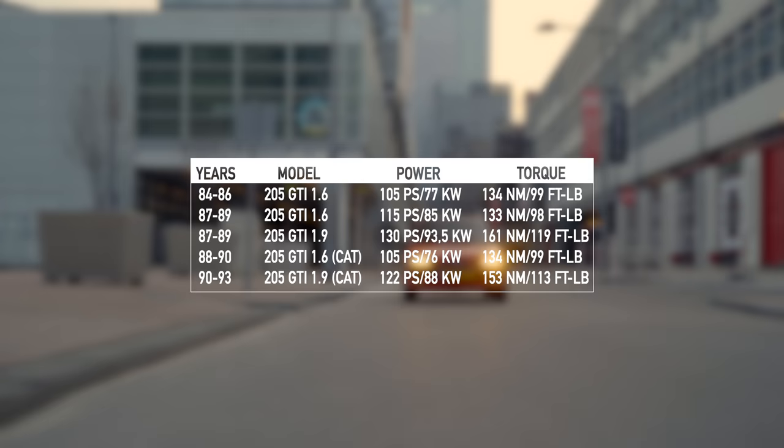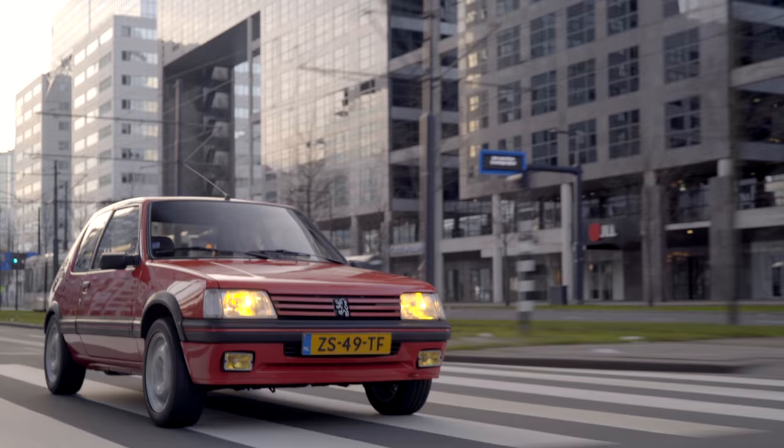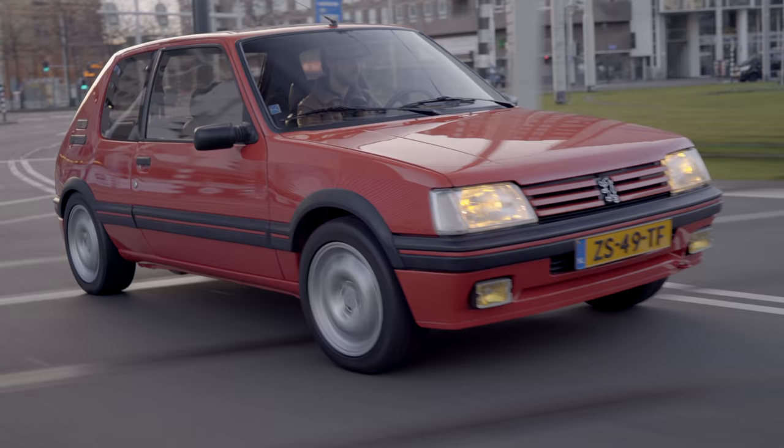From which model year this happened depended on the country it was first delivered to. In the Netherlands, all 205 GTIs from 1990 have a catalytic converter. Enough about restrictions.